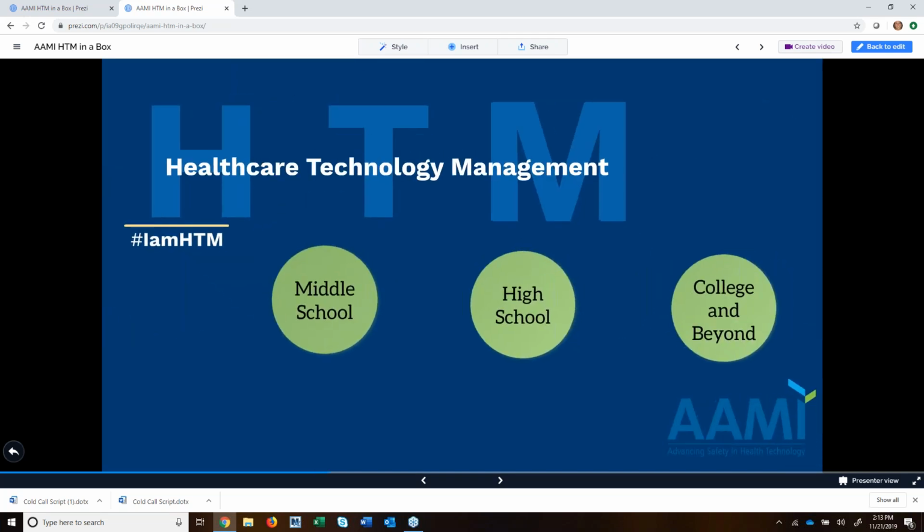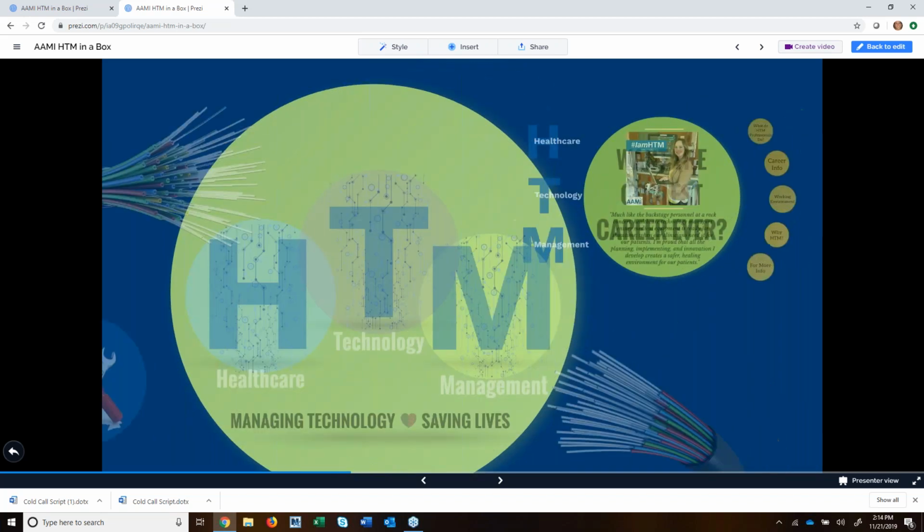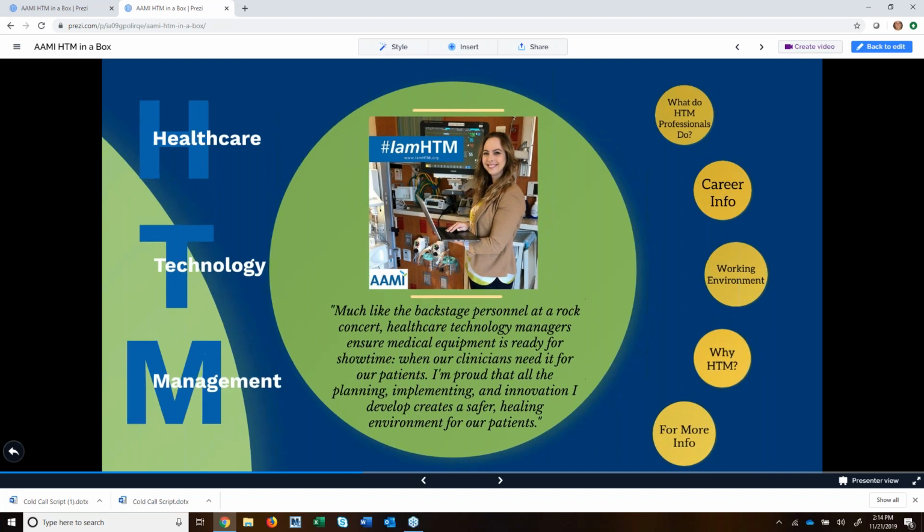Moving on to the high school presentation, you can see now the whole facade of this is much more mature, not as juvenile looking. We worked in the fiber optic cables and some pictures of cooler technology. So now instead of talking about being machine doctors, we're relating HTM to being the backstage personnel at a rock concert, making sure all the equipment's ready for showtime when the patients and clinicians need it most, something that high school students can really relate to.